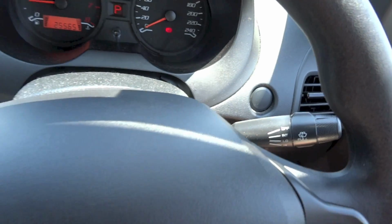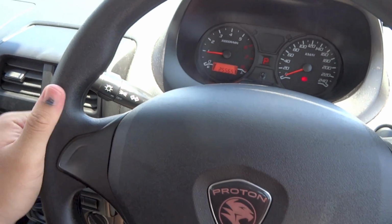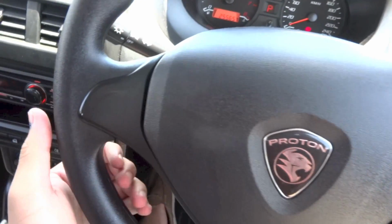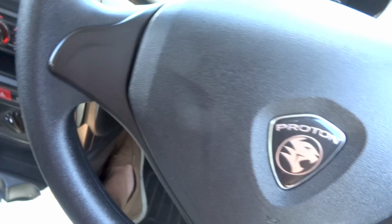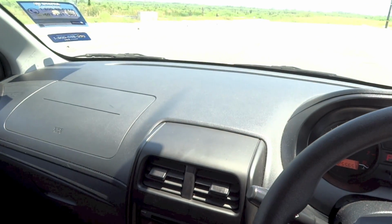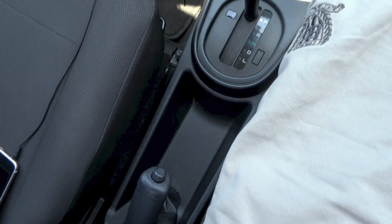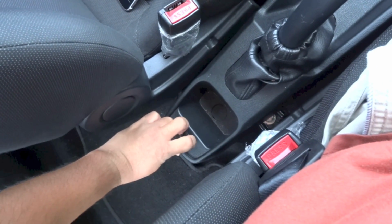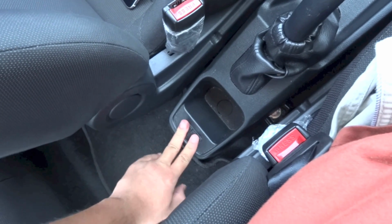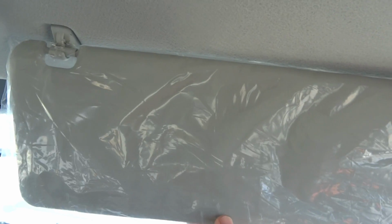On the right stalk, wiper controls, and on the left stalk, light and indicator controls. The steering wheel in this car is tilt only. You adjust it using this lever right here. A bit of storage below the parking brake. More storage right here, together with a couple of USB ports for charging. Manual dimming rear view mirror, and the driver gets a sun visor.